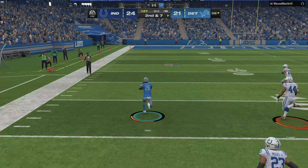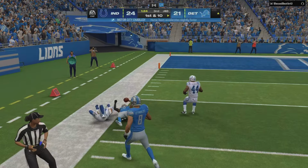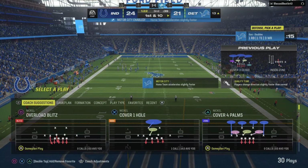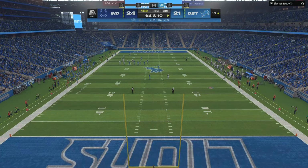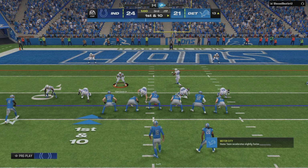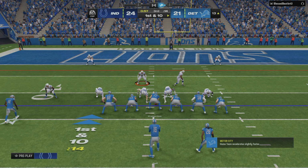And he's free going down the left side. It's a foot race inside the 20. And he will finally be taken down, but not before he gets it to the Colts 13. 67 yards rushing for him now in just his first three carries. A real field flipper there as all of a sudden they've got a first down in the red zone.